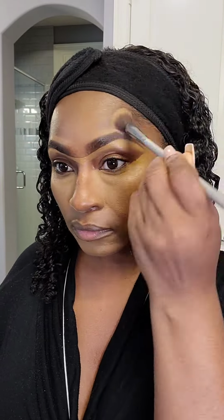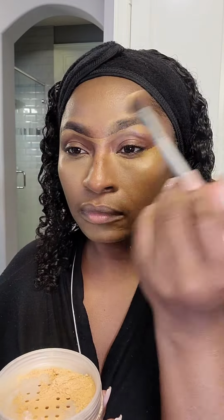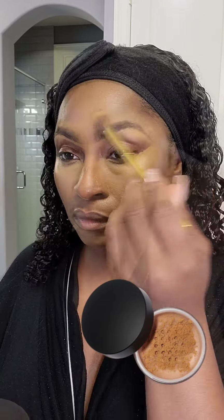Now get into this diffuser brush. Here we go again, blending everything out, making it seamless, giving it that airbrush finish. Okay, so getting back to these eyes, we're going to blend out that highlight and we're going to set our brows. I'm using my Anastasia setting powder. And I'm not baking them, I'm setting them. So I'm going to immediately brush that powder off. And again, we'll come back to these eyes once we're done with our eyeshadow.